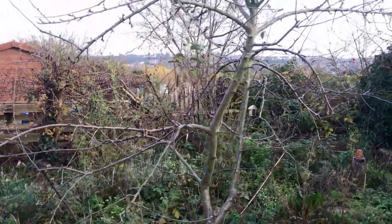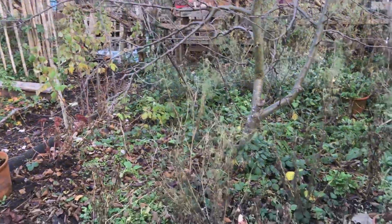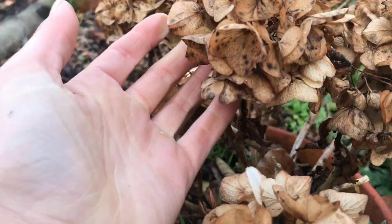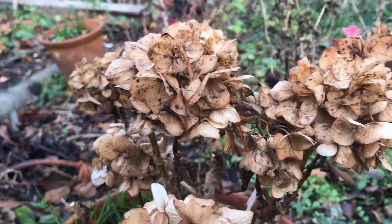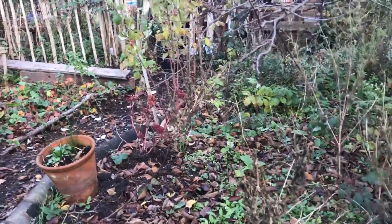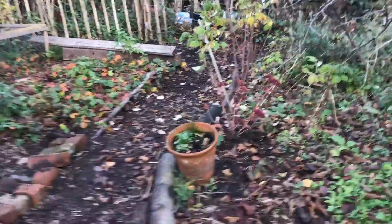The apple tree has lost all of its leaves, and underneath we've got a lot of forget-me-not that's growing. My hydrangea, that's died back now, has gorgeous dried flowers, so I won't be cutting those. Even the sedum over here is now going over.